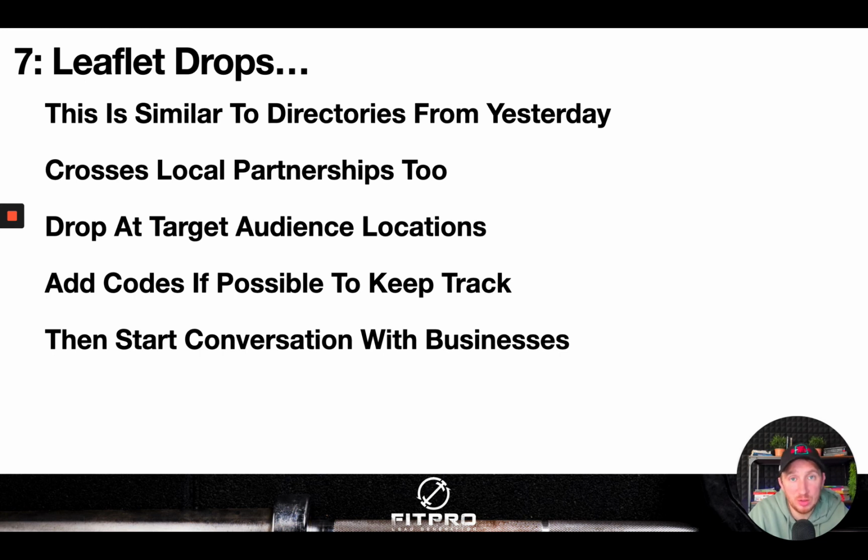When you go into local businesses, let's say you go into a hairdresser's and say, am I okay to leave these leaflets here? And they're like, yes. Don't just walk straight out. Start a conversation with them. Find out a little bit more about their business. See if you can help them out in any sort of way by just saying, I'd love to promote your business. Never ask for anything.